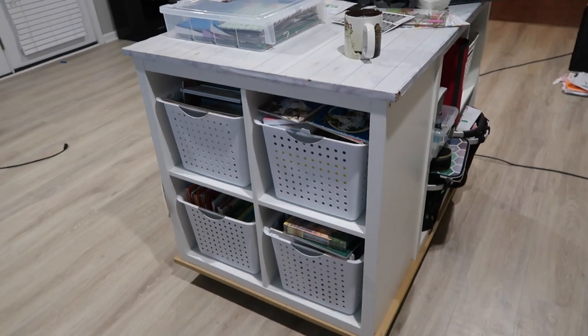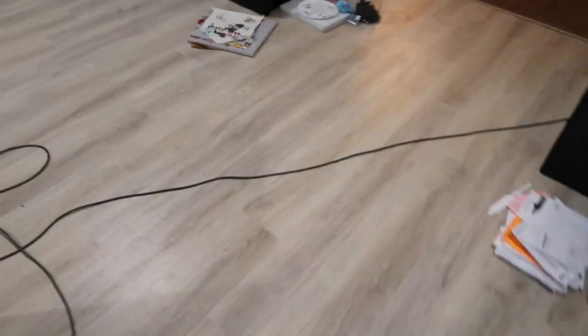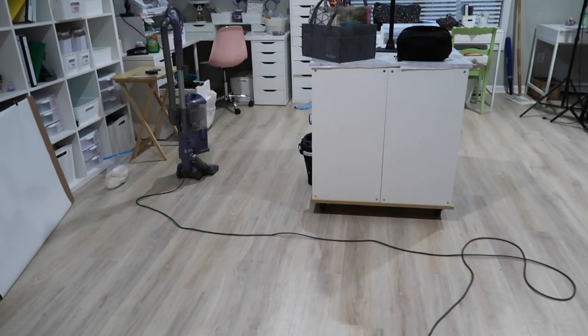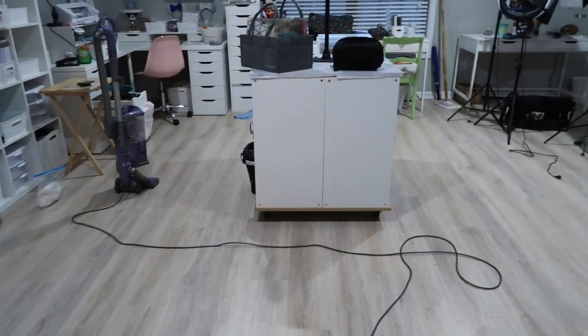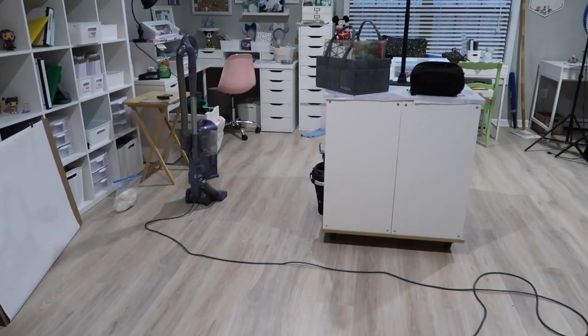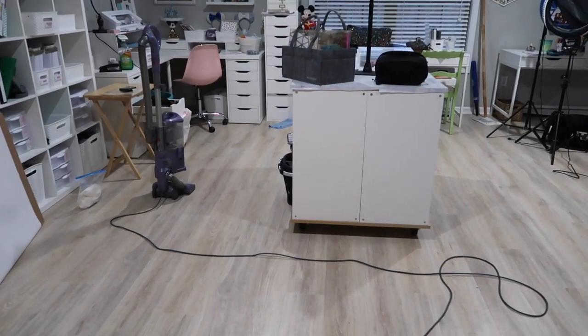So if I have this area junked up, you're not going to be able to see it when you come into the office. See, you don't see it. So I think that'll work. So yes, I'm in the process of getting all of this organized, so it's going to take some time.